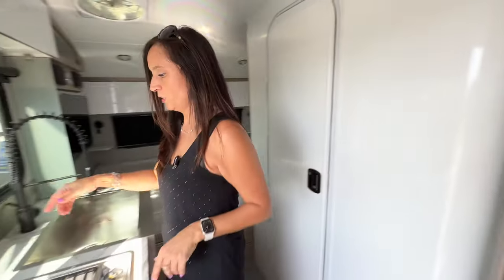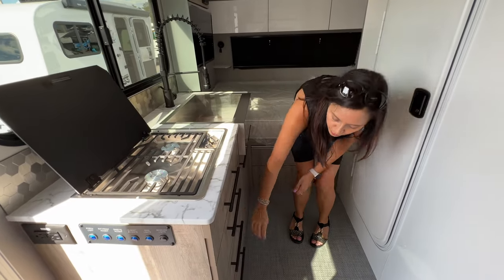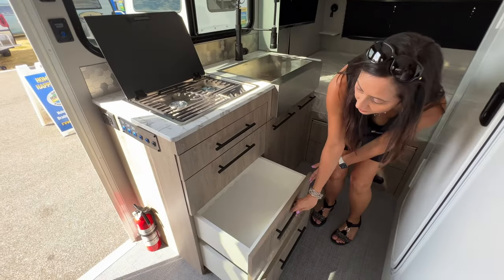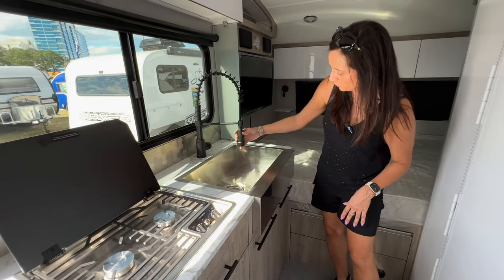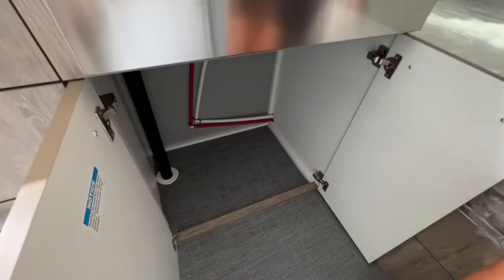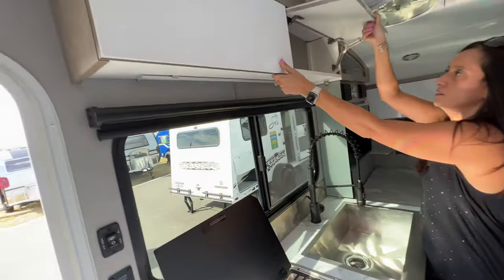The rest of the kitchen is right across, so there's a two burner cooktop. Lots of drawers below. The bottom one is pretty large and the others are somewhat smaller. Farmhouse sink, pull out sprayer for the faucet. Lots of storage right beneath that sink. I'm going to show you the cabinets above.